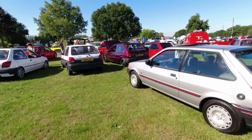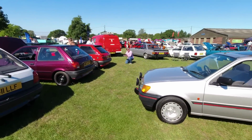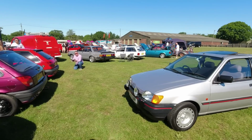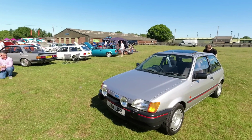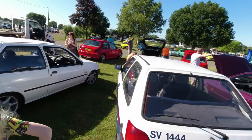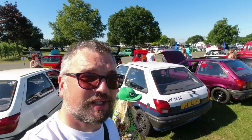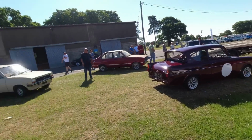Mk3 Fiesta 1.6S. This was like your warmish hatch, not your hot hatch. That was XR2 RS territory, but warmish for a 1.6 engine. It's going to have plenty of get up and go. It's strange. These cars, the Mk3 Fiestas, were once absolutely everywhere, but now it is strange to see so many of them gathered in one place.